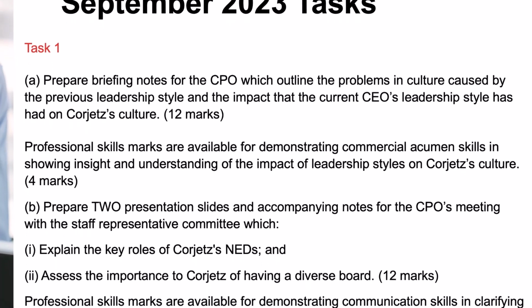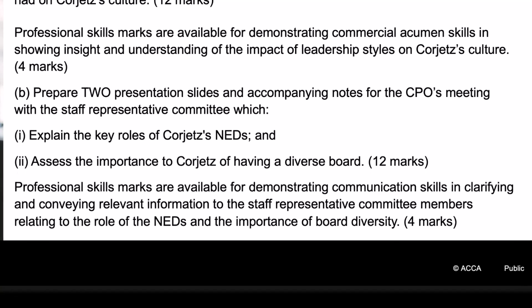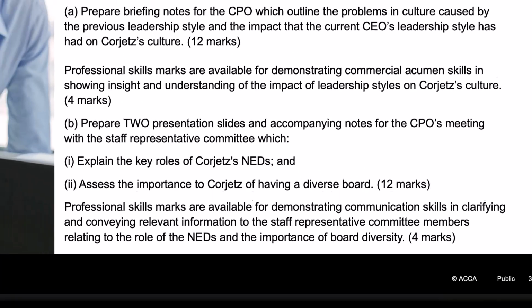The second part of task 1 asked you to prepare presentational slides explaining the role of Courgettes' NEDs and the importance of having a diverse board. So again, taking hints and leads from the pre-seen information, where it suggested you need to make sure that you were fully conversant with board structure and corporate governance when a company is listed on the stock exchange, that should have prepared you pretty well to answer the latter part of this question.